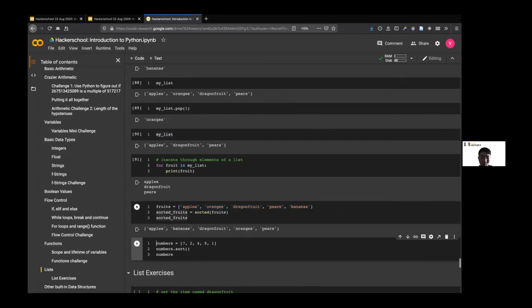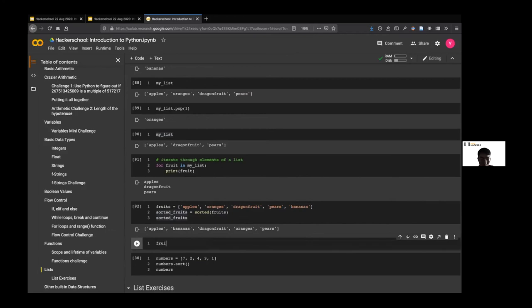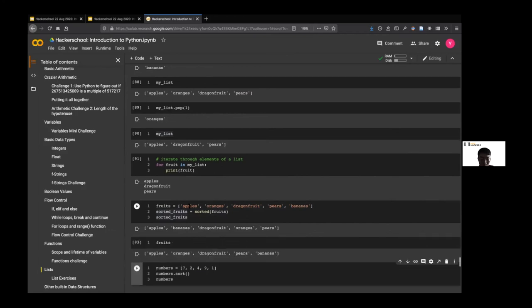And it's usually the preferred way, because in programming it is usually not a good idea to mutate the original list in case you want to use the original later on. As you can see here, sorted fruits is in alphabetical order now, A, B, D, O, P. The original one is not. If you look at the original list, fruits, yeah, the original list is still left unchanged because sorted does not change the original list.